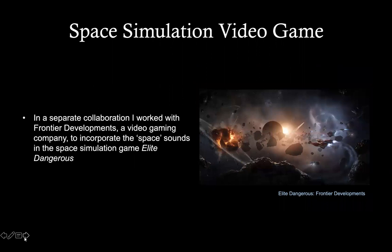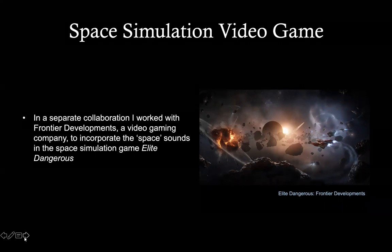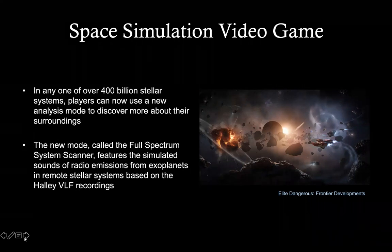In a separate collaboration, I work with Frontier Developments, a video gaming company, to incorporate the space sounds from Halley in the space simulation game, Elite Dangerous. In any one of over 400 billion stellar systems, players can use a new analysis mode to discover more about their surroundings. The new mode, called the Full Spectrum System Scanner, features the simulated sounds of radio emissions from exoplanets in remote stellar systems based on our Halley VLF recordings. So let's just play a few examples from the game.